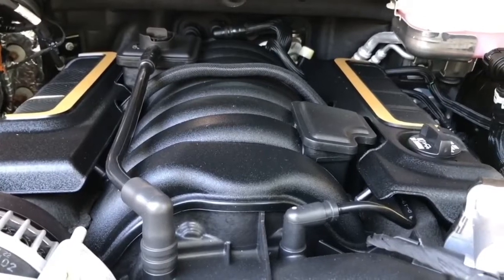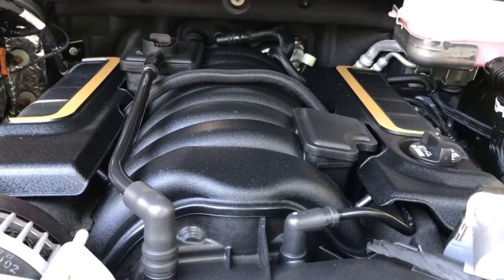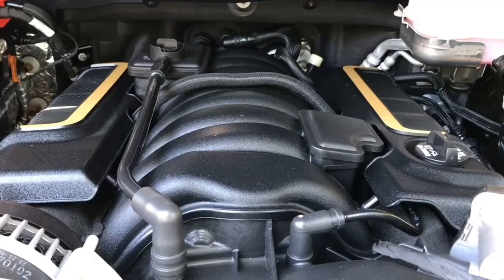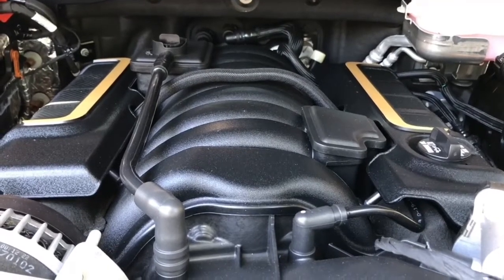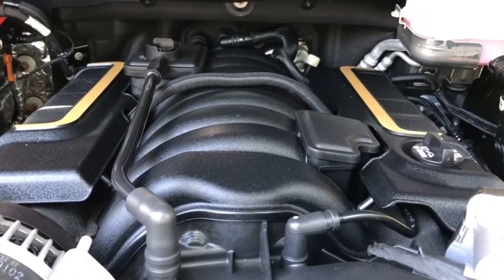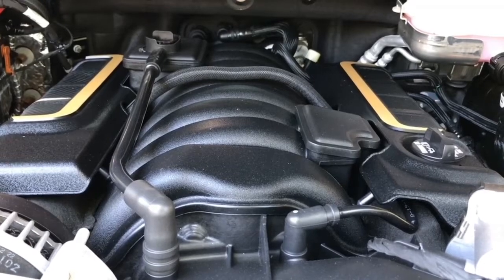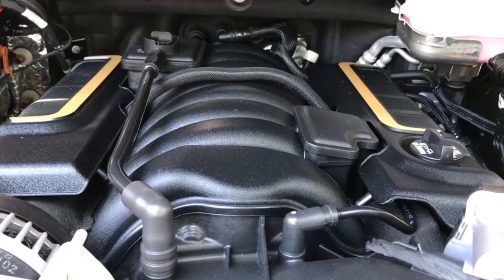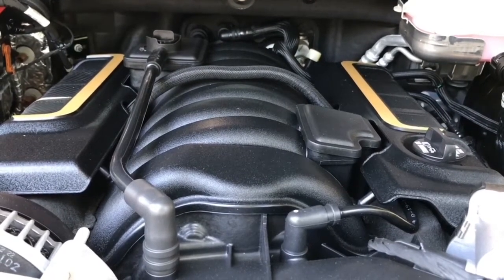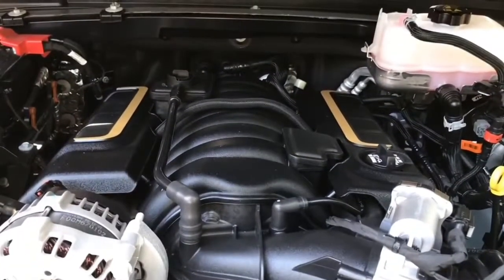So here's what all the fuss is about. 6.4 liters, 392 cubic inches, 470 horsepower, 470 pound feet of torque. This is a Hemi, Gen 3 Hemi. It's named the Apache. And if you know anything about Chrysler, you know they named their engines after warplanes and warships. The Hellcat engine is actually named after the F6F Grumman warplane, which was a fighter plane in World War II, and I think the most successful fighter plane in history for the U.S. Armed Forces.